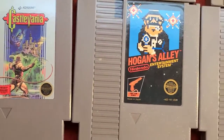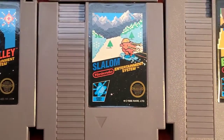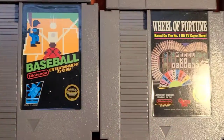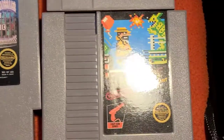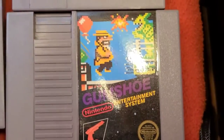For some reason, my camera made it look kind of green. Yellow, whatever. They're all in pretty good shape. A little dusty, but other than that, they're pretty cool. Trying to see if you can see that. This gumshoe.